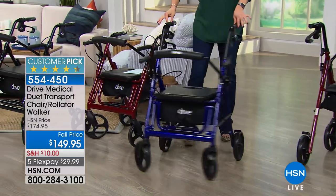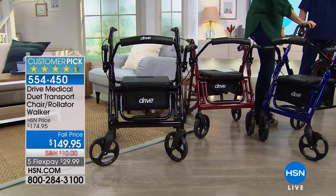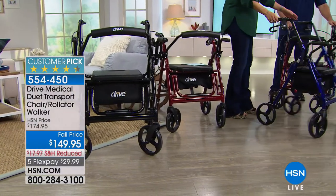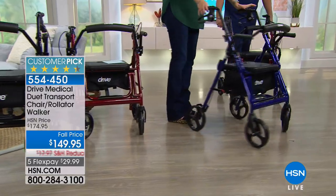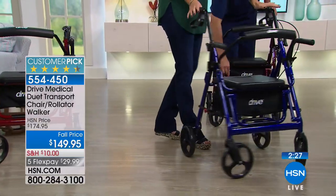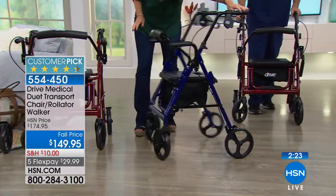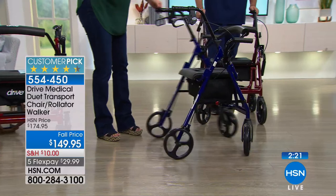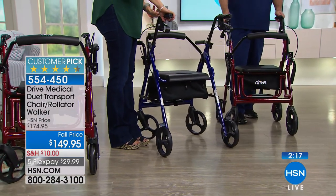If you're just using it in the walker mode, I just want you to see the maneuverability with those 360 degree wheels. You're not going to have difficulty moving around the chair, moving down the hallway, taking this into the kitchen from the living room. You can see it's very, very easy to maneuver. And when you need to take a seat, your seat is right there. It almost does it itself when you're doing that.